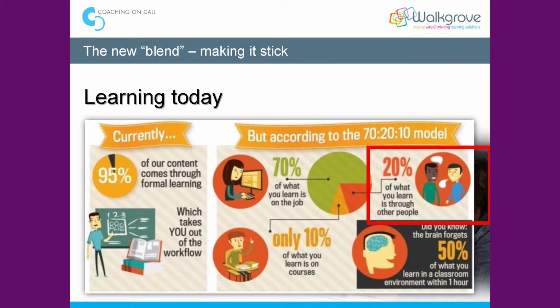And again, I'm not telling you anything you don't know. This is something that we're all considering. It's something that we're all doing. This is the model we're all following. 95% of our learning still comes from the formal side. What we're going to do is actually focus on this part of peer-to-peer learning, learning through other people, not necessarily through any other intervention, but learning through other people. And again, just to reinforce, 50% of our memory is lost in the first 24 hours.